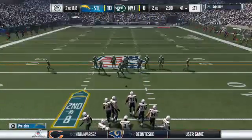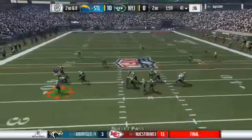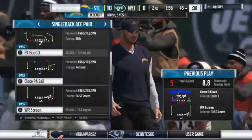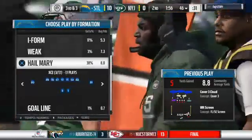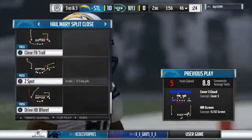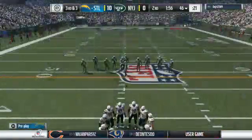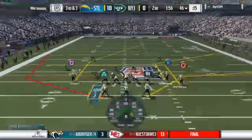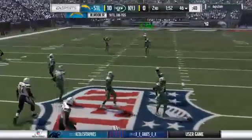Second down, 8. He'll look to throw. It's a gain of 5, and it'll be third down. Three yards left to grab here on third down. From the shotgun, he'll look to throw. And this is going to be incomplete.